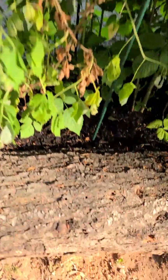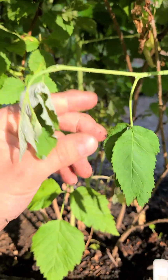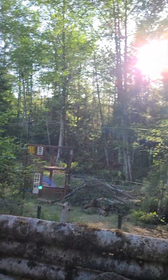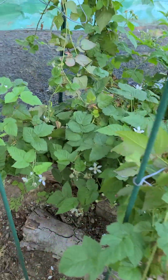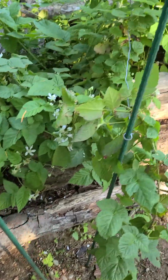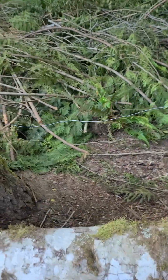You can see I've already watered this and it's just suffering right here. I'm gonna have to probably start shading it. It just gets this late afternoon sun. I'll probably end up shading. This gets a nice shade, but those get scorched. This is a Marionberry, a red raspberry, blackberry cross. Very good berries. Also in a bad spot.